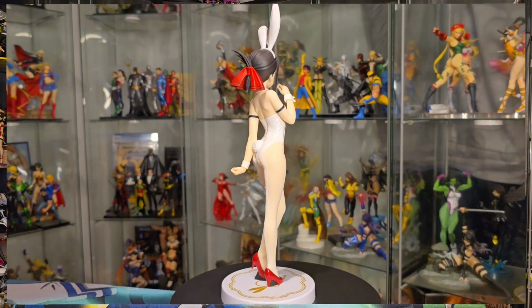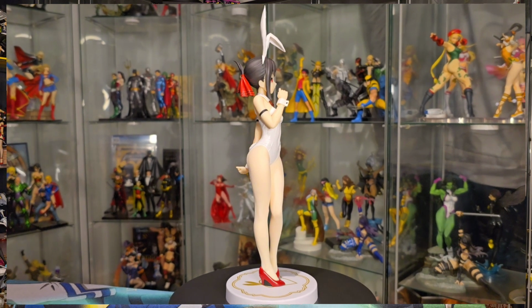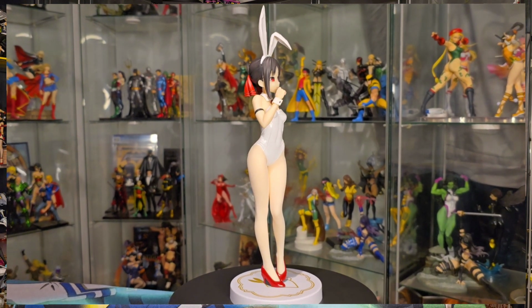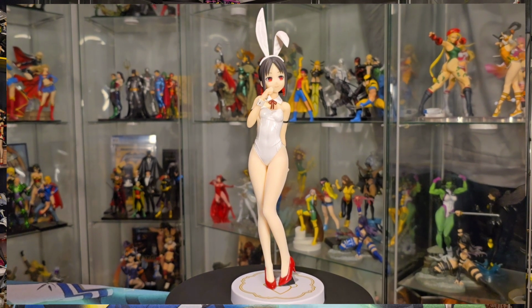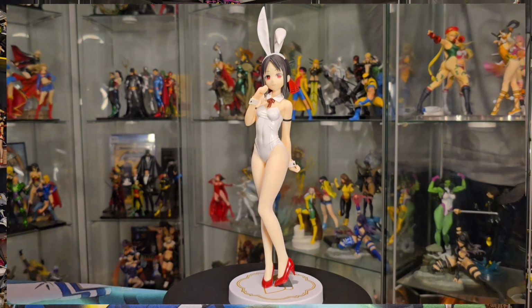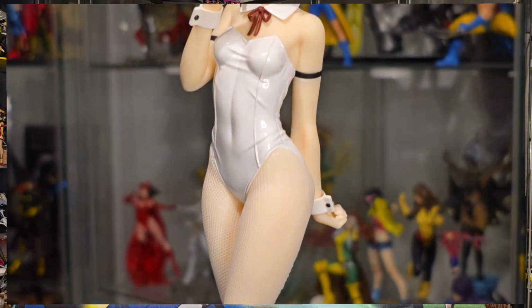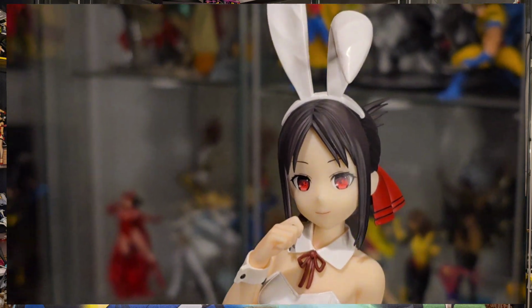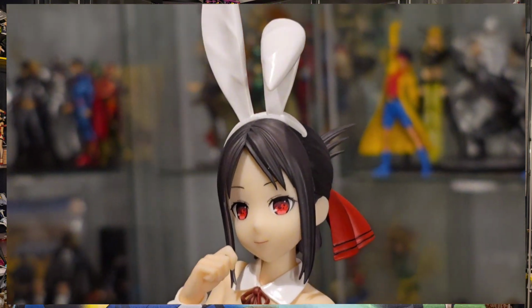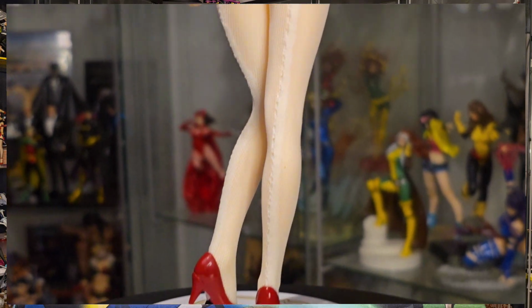A lot of these bunny girls in the Cute Bunny series start out with either a black or a white suit, and then they usually do a second printing with a different color. Much like the larger Freeing bunnies typically get a first release with stockings and then a second release without them. So it's something that Furyu has been doing to change things up a little bit, with color swaps just to add variety.